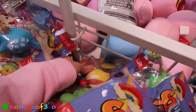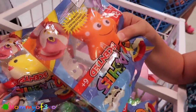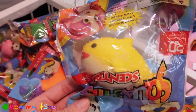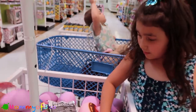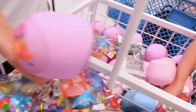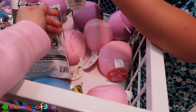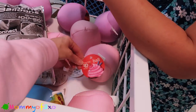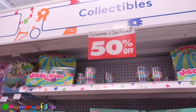Orange starfish. What is this one? A yellow shark. I found an orange starfish. So what are all these little foam beads, though? It's like from beads. Yeah, you're right. That's where it's coming from. From these little, it says beanbag ball. Oh, it's a beanbag ball. But which one is leaking? Those are cool.